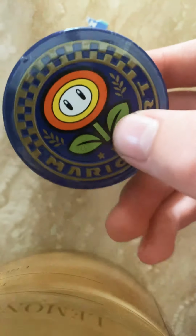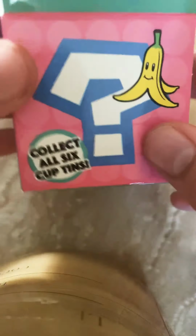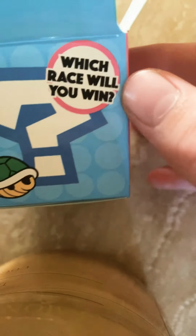Basically, what comes inside would be these candies. There is candy inside of this tin, and yeah, if I can figure out how to open this. Anyways, we can just move on. Here's what the box looks like.